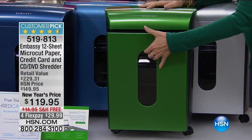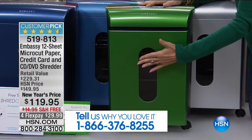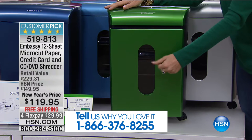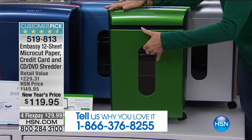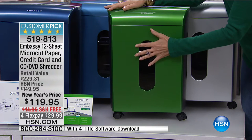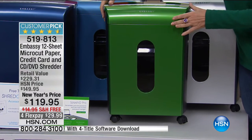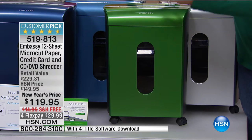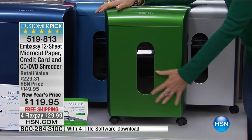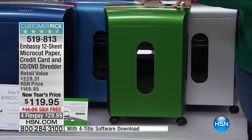This is important because right here, you can pull this out. The capacity of it is important because some of them are very small. And then you know what? You can do about 5 pieces of mail, then you have to keep emptying it. So the fact that this can pull out is very important. The capacity is over 4.2 gallons. These wheels down here are important, so that if you want to wheel it over to your trash can, which is what I do, so I don't make a mess, that's important.